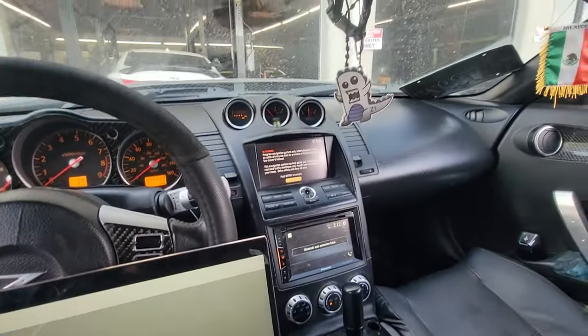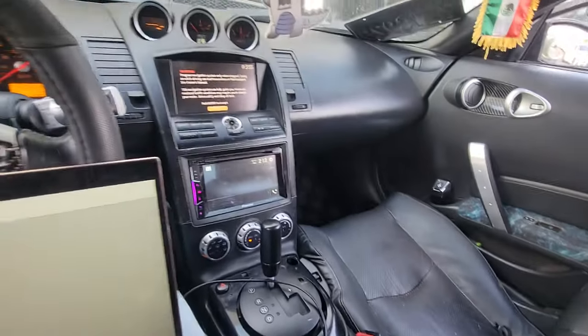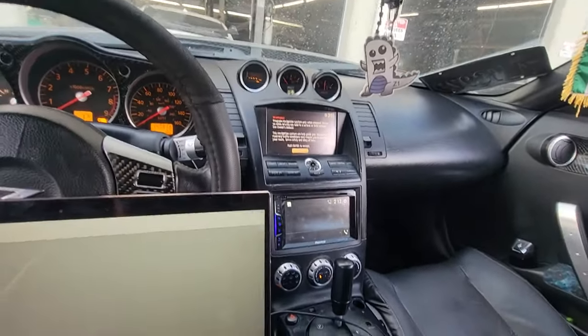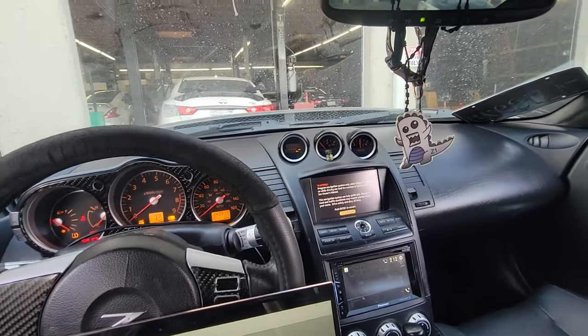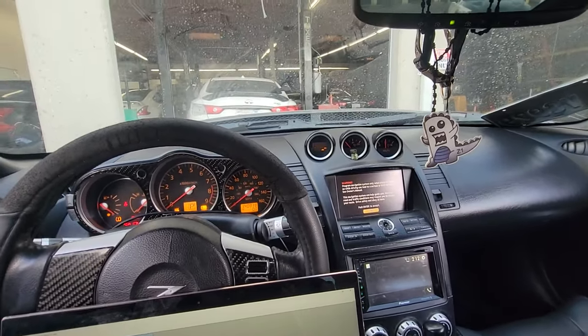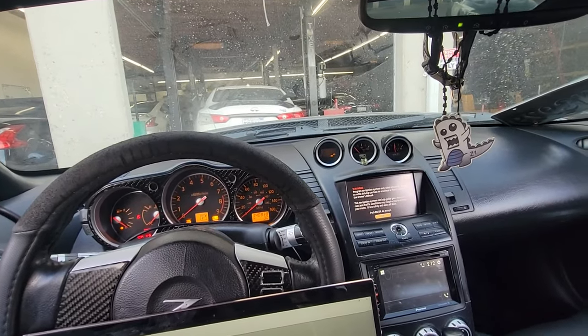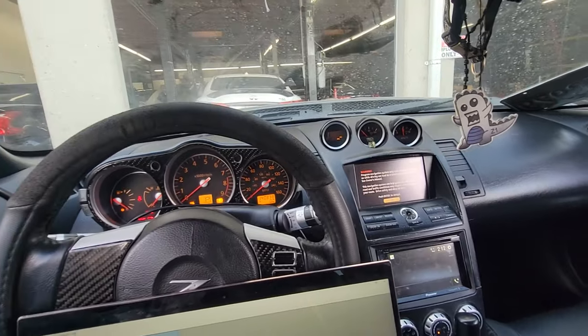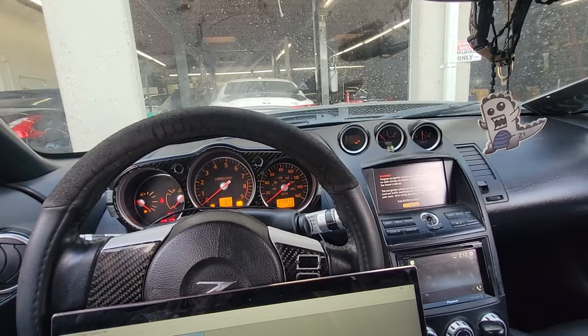Hey guys, I have this 2008 350Z automatic. It is on E85, UPT 3-inch intakes, single exit exhaust. It came here for a torque converter replacement and for, I guess, drivability on certain spots, like when the tranny shifts or when you let off the gas.